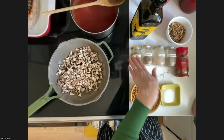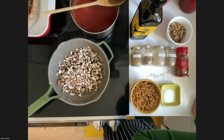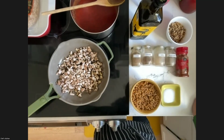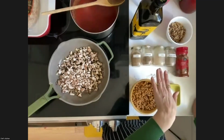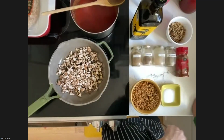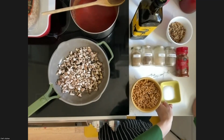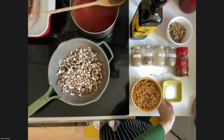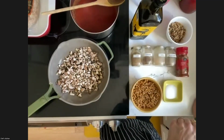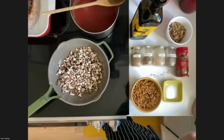Now, I find these spices are the best to create that nice umami flavor that we're looking for to replace ground beef. I often will also add soy sauce, but I didn't have it today. Soy sauce has a nice umami flavor and gives it a little bit of nice saltiness as well. But I'm just going to use salt today. If you had soy sauce or tamari, that would be good to add to this. I think the recipe you'll be given does use that. I'm just using what I have on hand today.